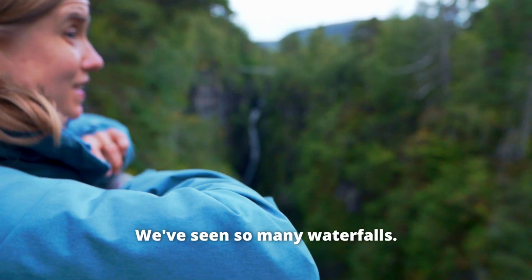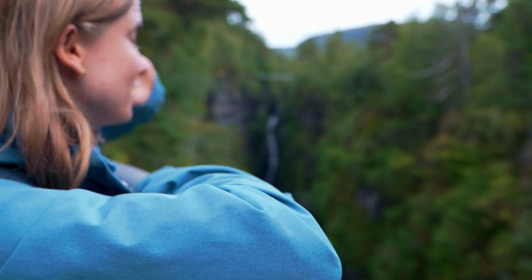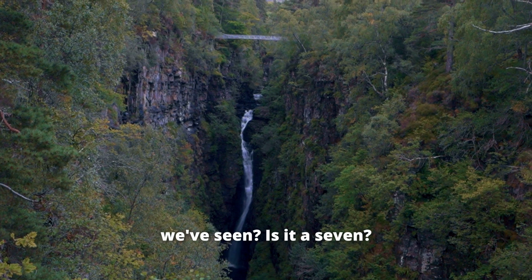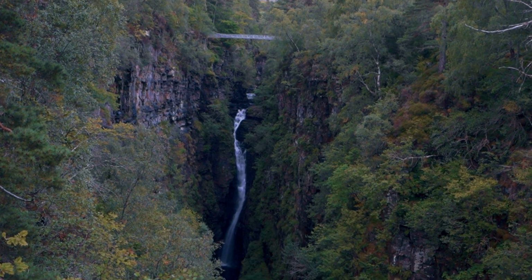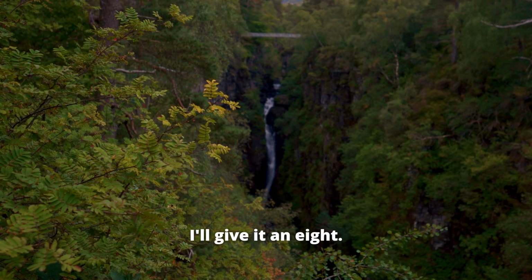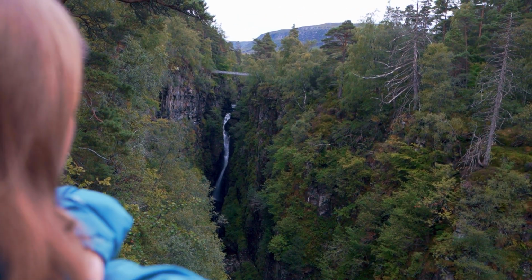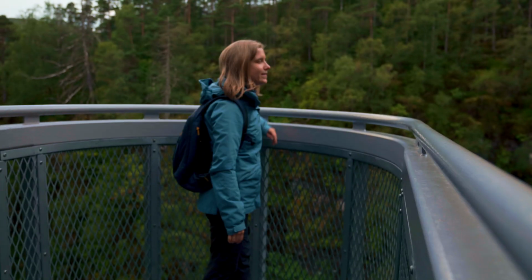Nice. Seen so many waterfalls. What would you rate this one? Out of all the waterfalls we've seen, is it a 7? Is it an 8? I'd give it an 8. It's beautiful. We're just a wee bit sleepy. Shall we head to Poolewe? I can't say it. Poolewe.